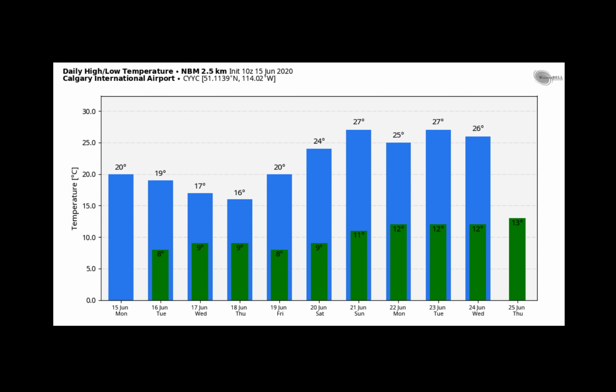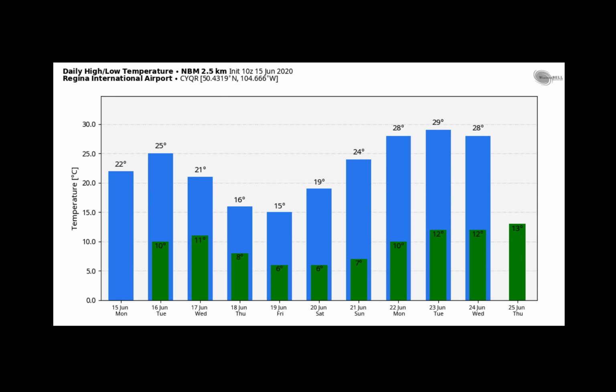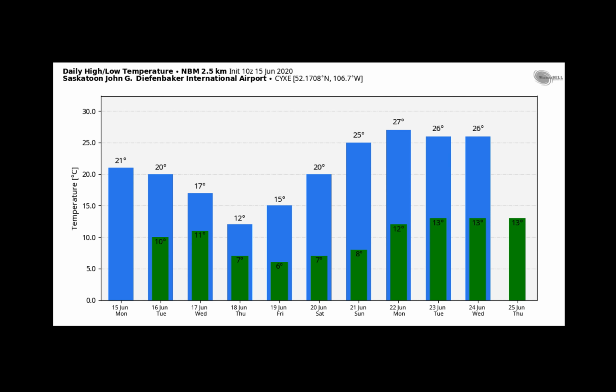A look at those temperatures then in some select cities. Calgary, again, cooling off on the backside of this trough. Coolest day probably going to be Thursday this week before we start to warm up into the weekend. Similar look here in Edmonton. And Regina, again, cooler air slowly making its way in. 25 degrees for the high tomorrow, though, with that severe weather threat. Cooling off on the backside here, down to 15 on Friday.